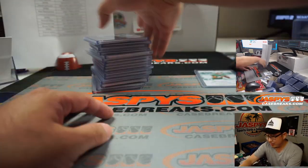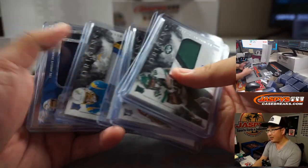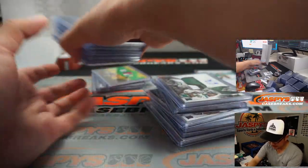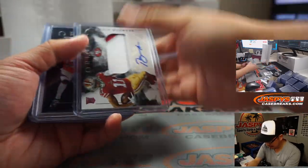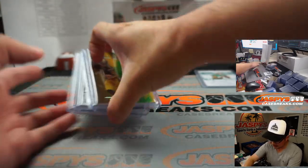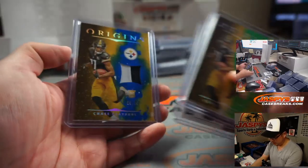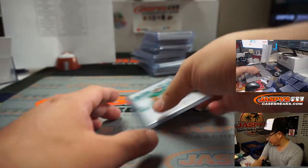Quick recap before I randomize. The non-numbered cards. This was kind of a short break, so it's worth a look. I think we had a pretty good break. Kind of wanted to show off that. Look at that Steelers relic right here. That's pretty cool. Mike Mary with that one. With Brian Edwards up front. And that Tua, of course.